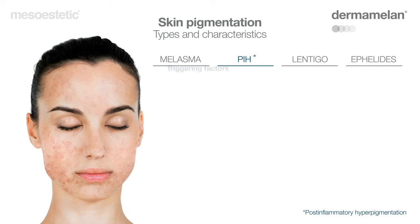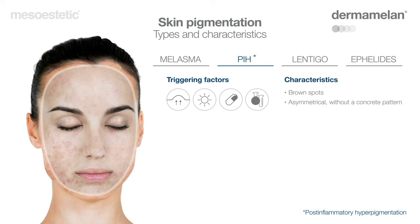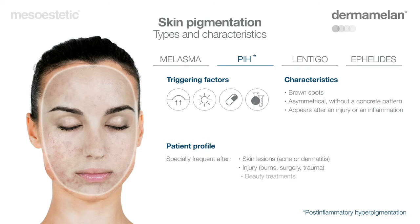PIH, post-inflammatory hyperpigmentation, is highly resistant and bears a risk of recurrence, triggered by an inflammatory process caused by an eventual lesion or external aggression such as wounds or burns or certain medication or chemical substances. It may appear anywhere on the body, but especially on areas that undergo greater sun exposure, such as face, chest, or hands.